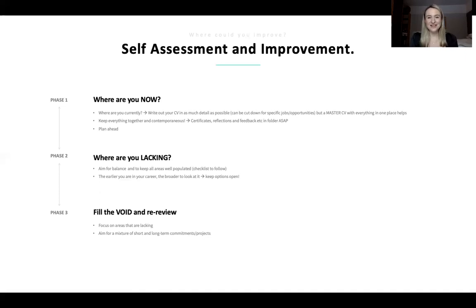So it's really tempting to go for as many short-term gains as you can. So blog posts, articles, things you can do really quickly, turn them around, populate your CV in that way. But at the same time, this doesn't really demonstrate a huge range of skills, and having 50 blog posts but nothing else doesn't necessarily show a range of skills. So trying to focus on a mixture of short and long-term commitments and projects is really useful.